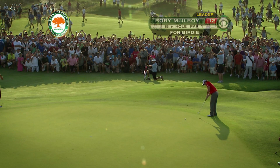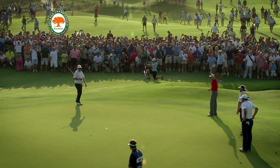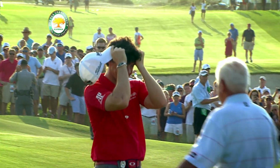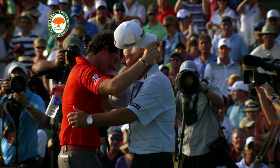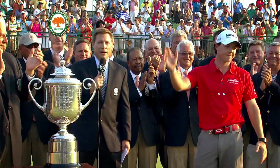This is for the all-time margin of victory in PGA Championship history. Can it be? Yes! The new ruler of the game of golf is Rory McIlroy. What a display today on a major Sunday afternoon.